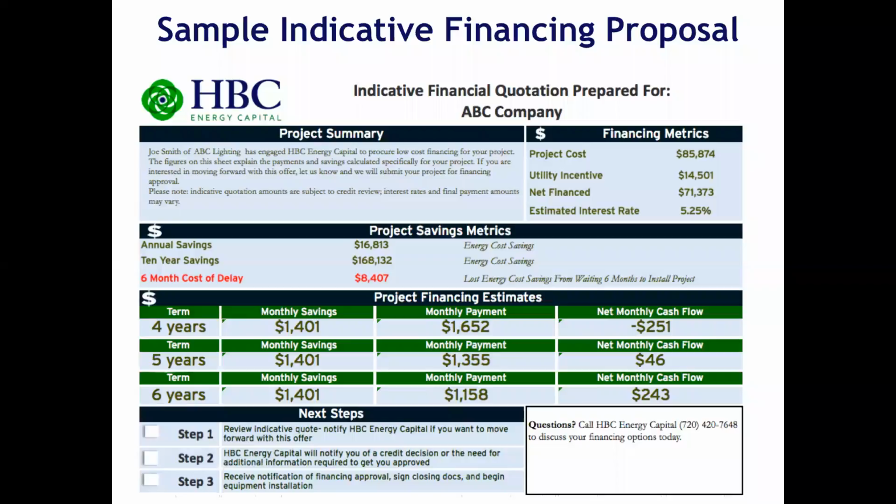So the 4-year customer is still paying more for the financing than they're saving, but at 5 years, suddenly they're going to have extra money in their pocket, no money down, and they're saving more on a monthly basis than they are spending on the financing. So we typically see that customers are attracted to the shortest term at which the project actually cash flows.